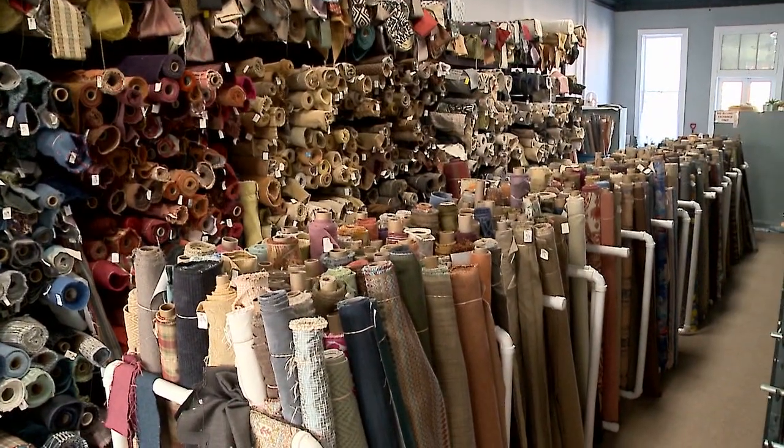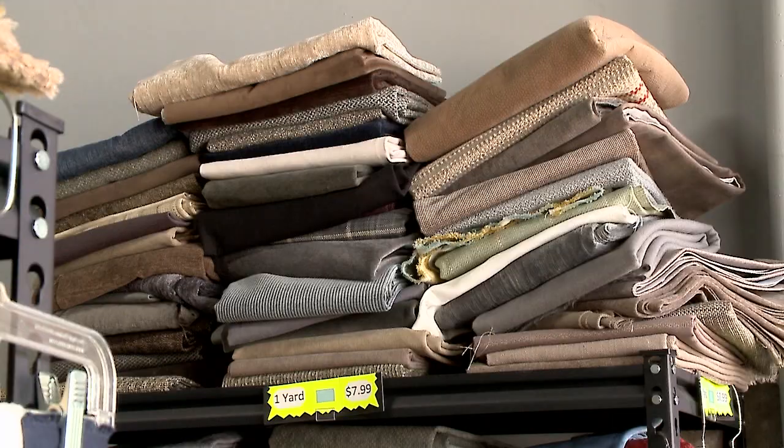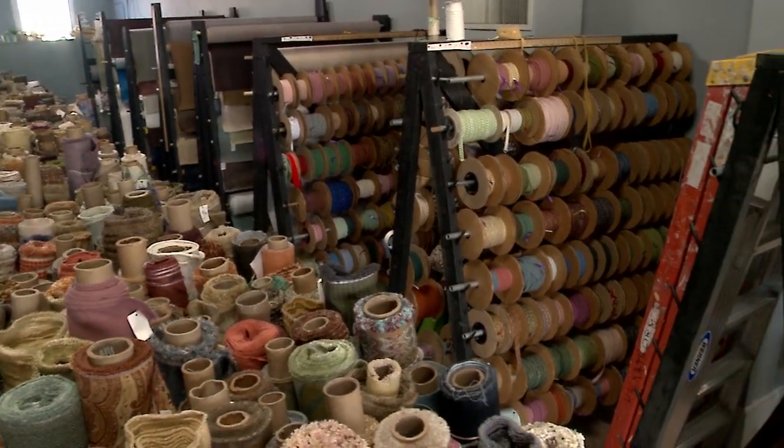Generally speaking, fabric is running $50, $60 a yard. And for us, that just seemed ridiculous. So what we do is we get it for a good price and we keep it a good price. Everything's under $10 except our marine vinyl. But everything else starts at $7.99 a yard and goes up to $9.99 a yard.